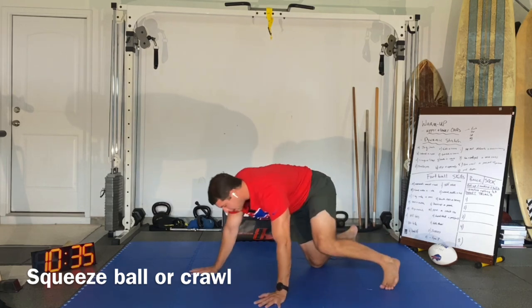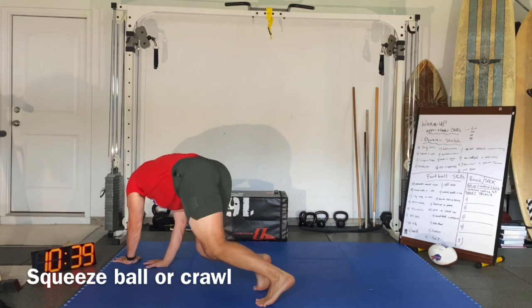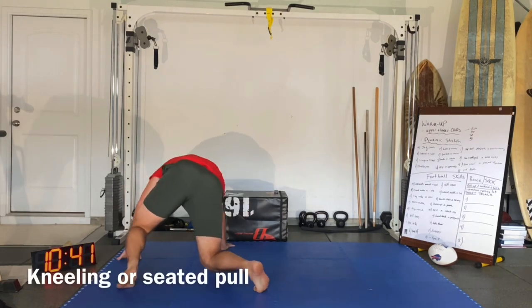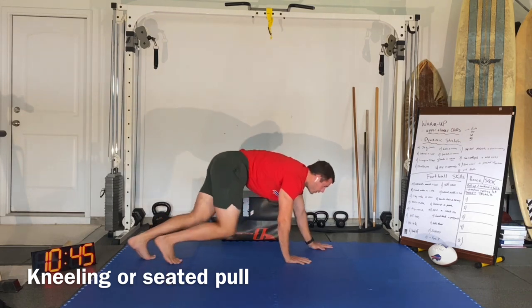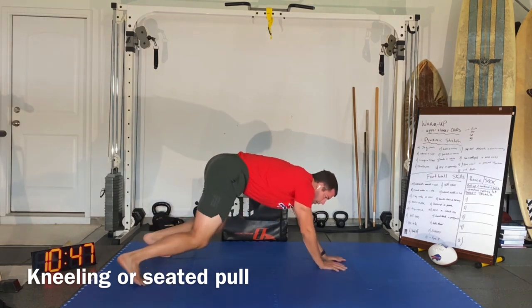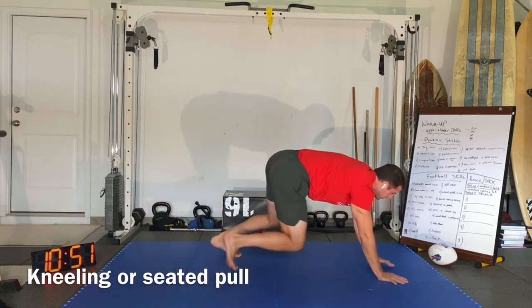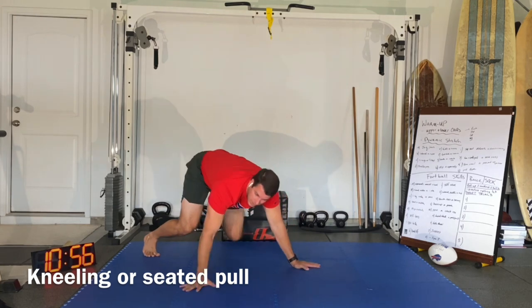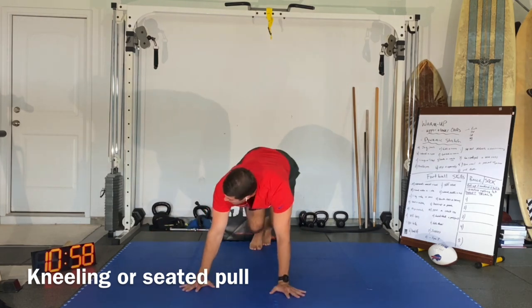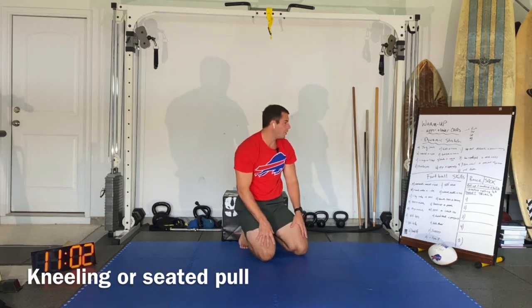And if you can, we're gonna see if you can bear crawl with your knees off the ground. And we're gonna only go for about 20 more seconds here. We're just gonna see if we can crawl around in a circle, or we can go forward and back, or we can go side to side. Just try to stay in a square here. Trying to keep those knees off the ground and relax. All right, the next one is pulling rope.